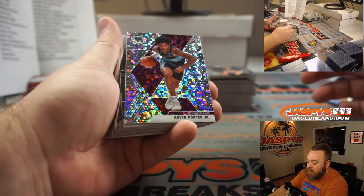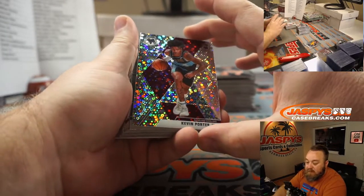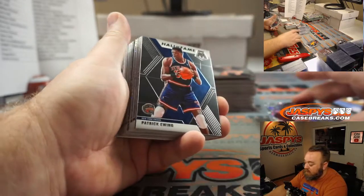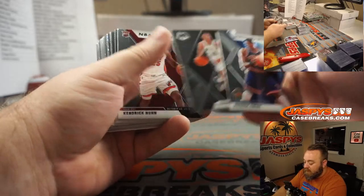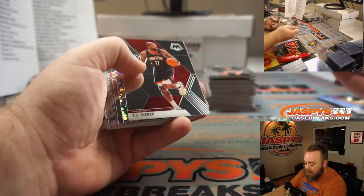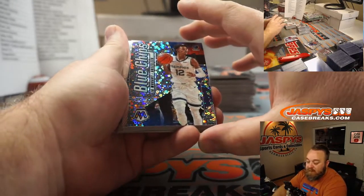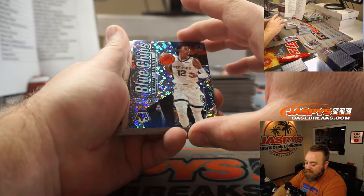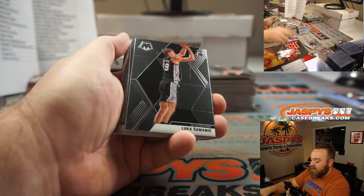Kevin Porter Jr., fast break parallel for the Cavaliers. Kevin Hall, maybe a new team in the next coming days for him. Quindary Weatherspoon for the Spurs. Kendrick Nunn for the Heat. Ja Morant, there we go. Memphis Grizzlies, Dimitri, nice. Blue chips, no fast break parallel for you.